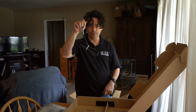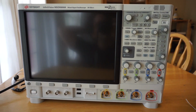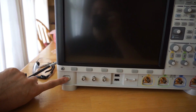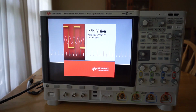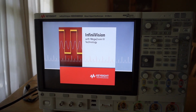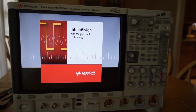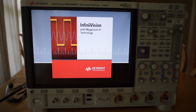Now, it's time to make use of this. I could not wait to get this thing on my bench, so I just set it on the kitchen table. This is about to turn on for the first time. I hope it doesn't go boom. Infinivision with mega zoom technology. The fans wind up. This thing is booting up. Oh my goodness. This is exciting. Let's see if we can get past the splash screen.